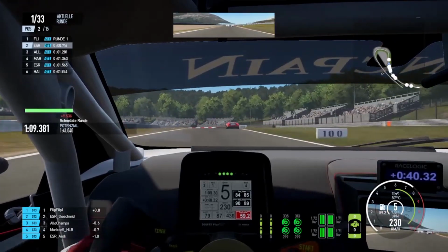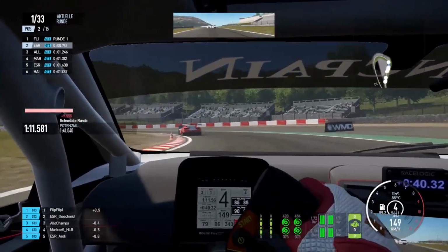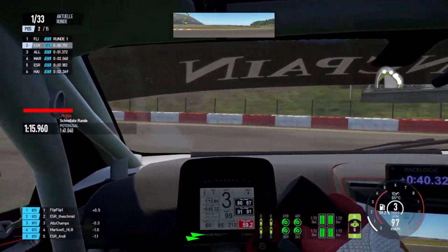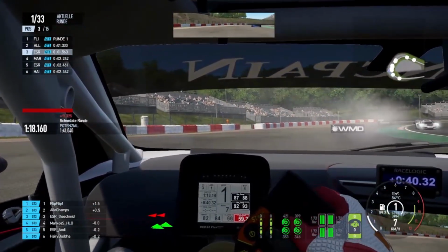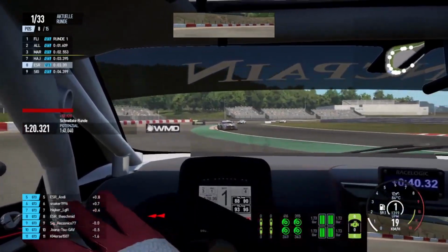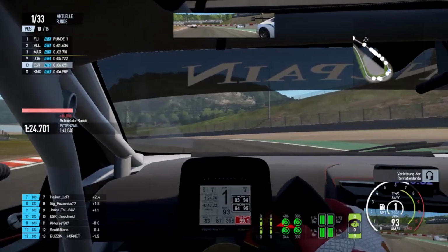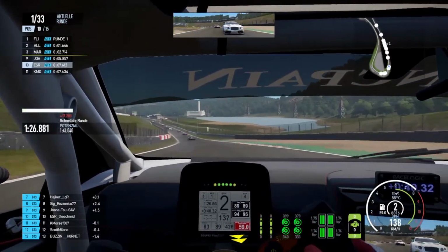On the next corner I miss my braking point a little bit, run too fast in the corner and get on the curb. Oh, whoa, whoa. And yeah, the curbs are very slippery and I lost my rear end. He's on your right. Clear.